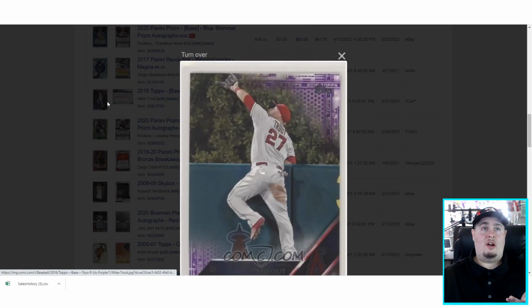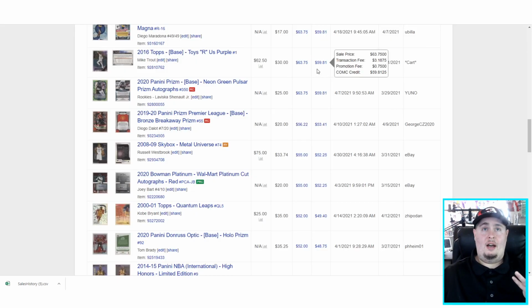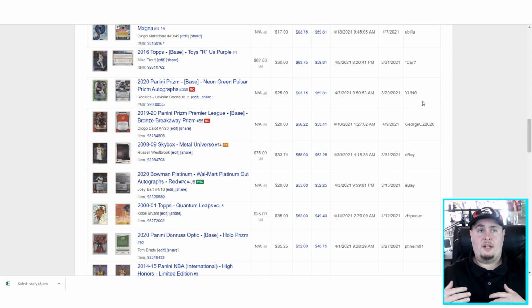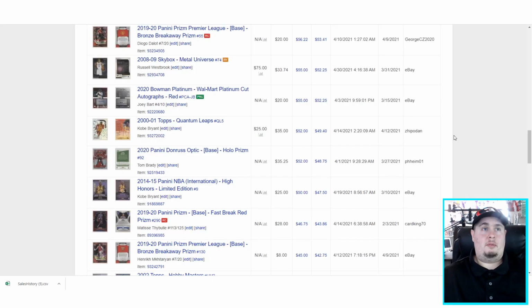Again, going back to Mike Trout, Toys R Us Purple is a short print parallel, hard to find those. $30 up to $60. You guys see, I'm just living in that range right now. The last few months I've been living in that $10 to $20 range. Here I'm living more in that 30 up to 60 range. So more soccer right here. I don't even know this dude. Sure, we'll double up on that one.